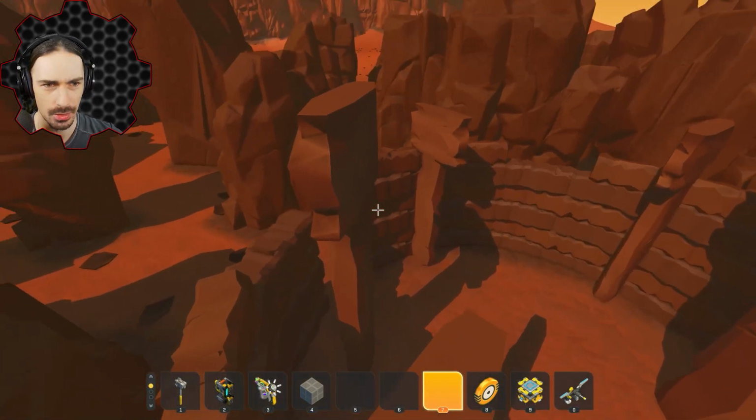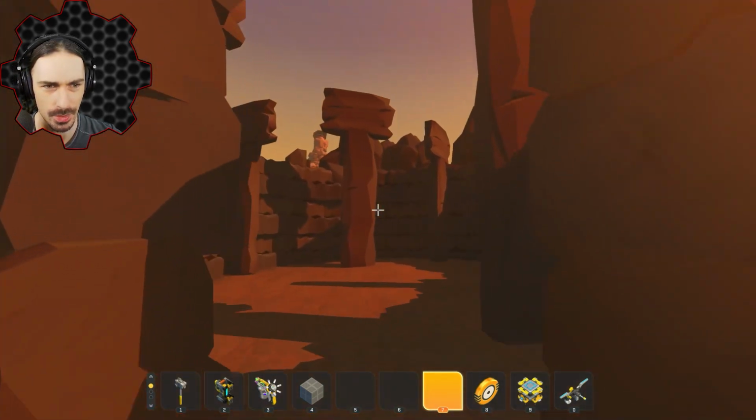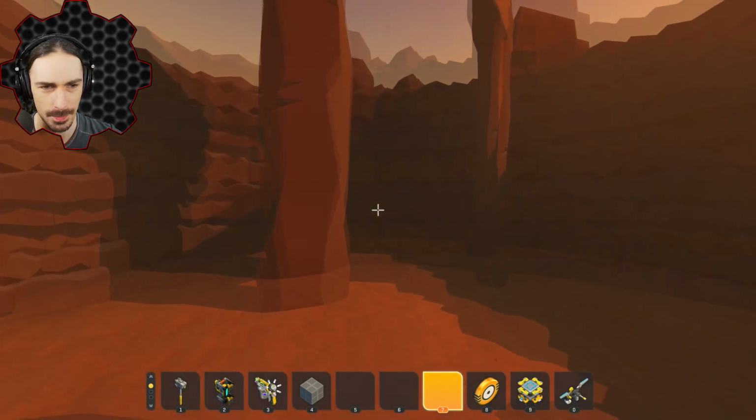Well, this is new. It appears to be, oh, there's an entrance. There's an actual entrance way. I'm kind of afraid to get into the middle of it in case there's some type of, like, weird power or something happening.